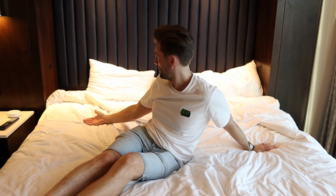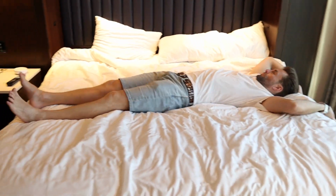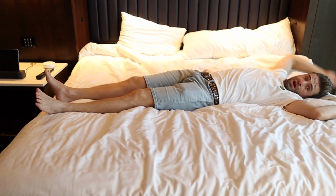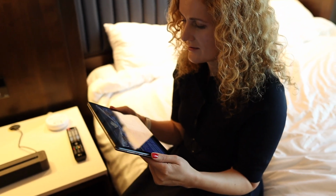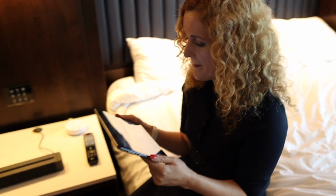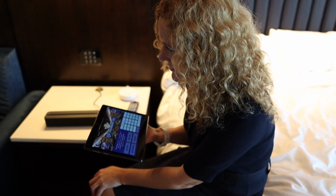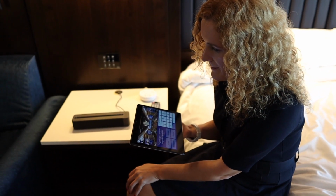This is a square mattress. Yeah, really. It's a square. You can sleep in any direction. Do you like this one? Yeah, that's pretty cool. You can call them from the tablet. Yeah, I love it. So you're out of robes and you're out of slippers? Yes, ma'am.